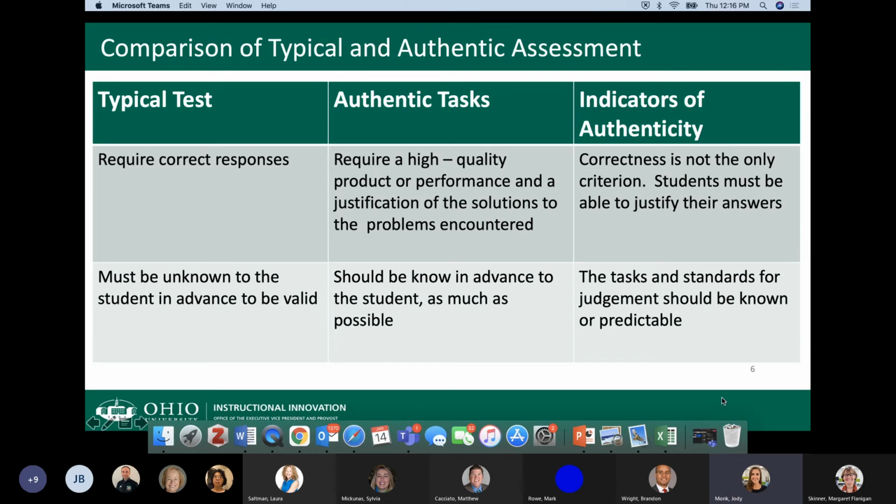Again, in a typical test, we don't give the students the questions in advance. We might give them a study guide or a review session, but we want to typically limit cheating. So we don't give them those questions. Whereas with an authentic task, it's best if the task is known ahead of time to give students the opportunity to clarify expectations, ask for support, work with friends, do some research.